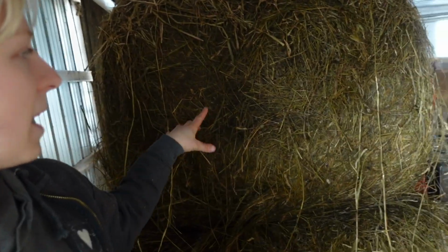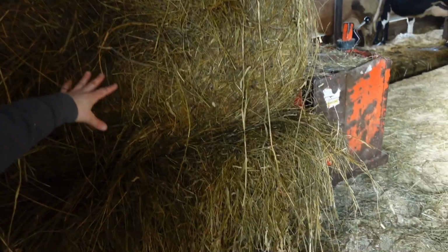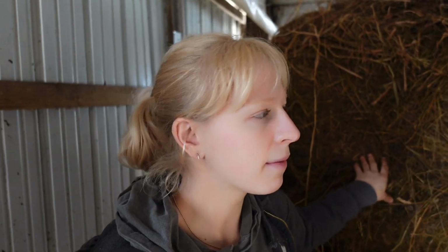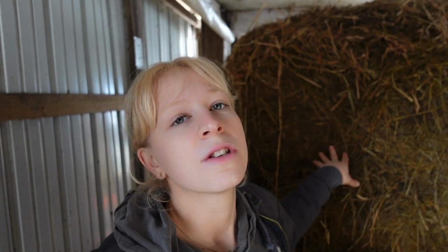Alright, so we just took the machine off our last cow and we've got our second bale here ready to go. You guys can see this one is a little bit better. They've been getting better from that field we've been feeding. I'm not really sure why the first couple didn't seem like they fermented quite right, but these ones are much better. So I'm gonna go around with this.